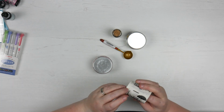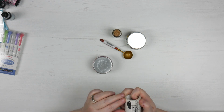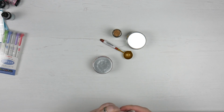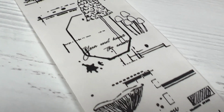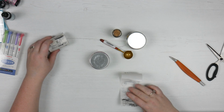So this is a big wide one. It's all black and white, so I can put it down on any colour background and I feel like it's going to look stunning. Just going to open it up so I can have a good look at it. The only problem with these big ones is that they're hard to get started. Alright, that makes more sense. I couldn't work out why that wouldn't come off. So I'm just going to take off this little bit because that's where I can then start from.